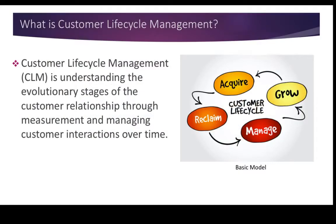What is customer lifecycle management? It's the understanding of the evolutionary stages of the customer as distinct from the product. We acquire customers, we grow, we manage, and we reclaim them. What does that mean? It means we might have lost them, but we can get them back.